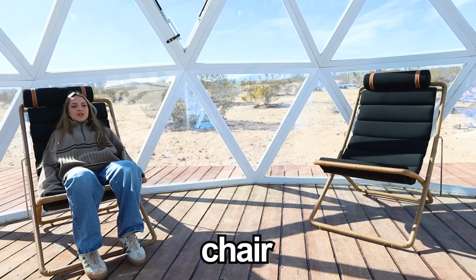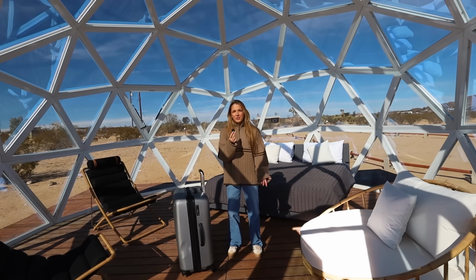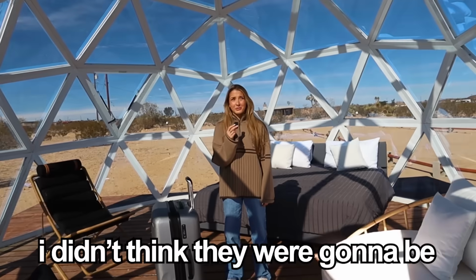Oh my God. You guys are not gonna believe how crazy this place is. We have a couch, a chair, another chair, a bed, and that's it. I know I said we were going to tiny houses, but I didn't think they were gonna be this tiny.